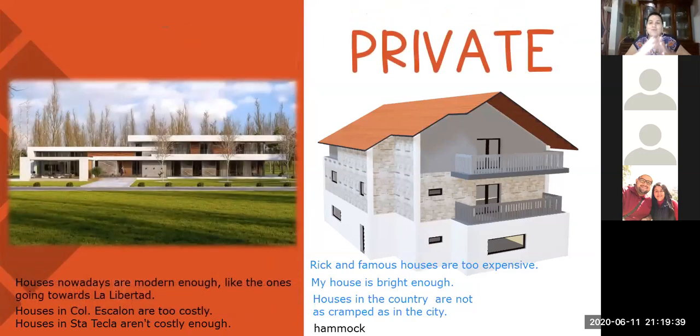Then we have private. Private is solo. Is your house private or not private? People know what's not private. They go to the window and they can actually see inside your house. It has to do with privacy, meaning super private or not that private. Or so-so. Okay, not private.